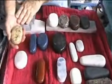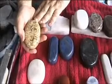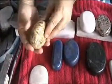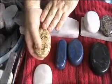There's a lot of different materials massage stones can be crafted from. This is fossil stone from the very top of the Himalayas. Now you can see the different animals and creatures that are in that, and it's quite a beautiful stone, and this one's suitable for hot and cold.